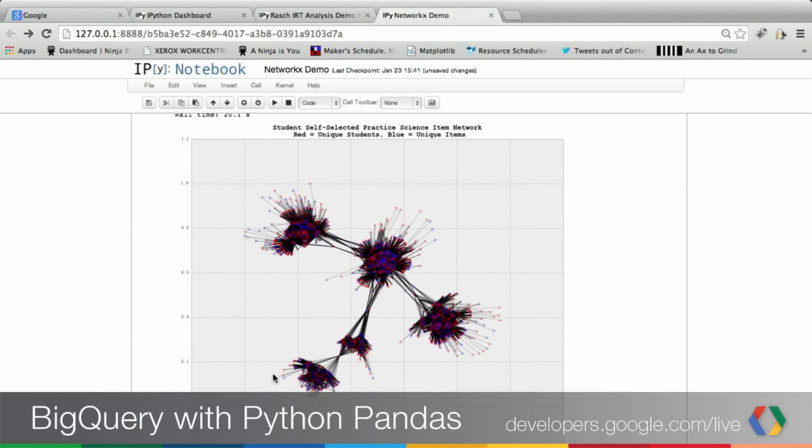Okay. And so basically, you'll see that there are really 3 main components to this graph. We have red circles, we have blue circles, and then we seem to have these black lines between them. The red circles indicate students, and the blue circles are the questions that they had taken, and the lines indicate the connections between them, which means that a student chose to take this specific question.